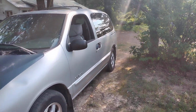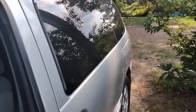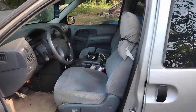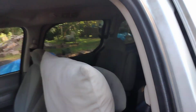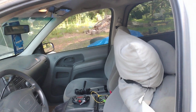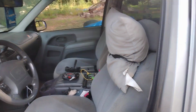I like how it is. It's not too big on the outside, but you can fit 7 people in here. If you take the seats out, you can put a bunch of stuff in it. If I had to live in it for some reason, I'd put a bed in here and live in it. The utility of the vehicle is very good to me.